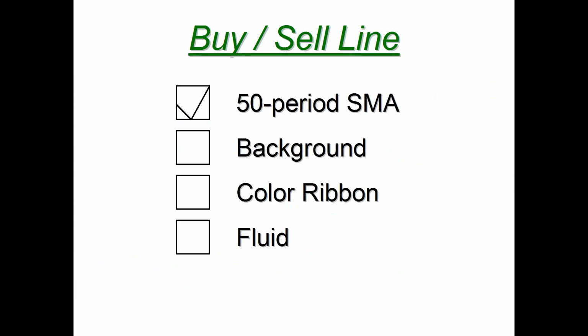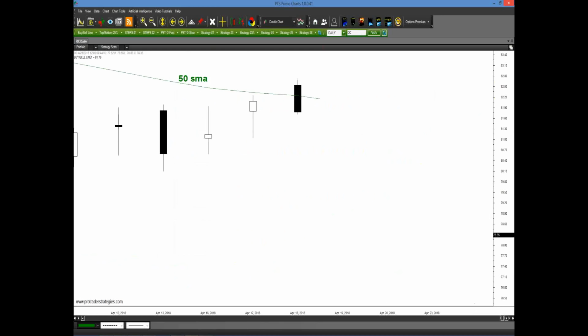You click on the buy sell line, click on 50-period moving average, and actually we're below the 50. Even though we opened above, we still closed below. So what's the market telling us? It's telling us the overall trend is down. So there is a lot to see here. By the fact that we don't want to buy anything, we don't care what the earnings estimates are going to be. The market is saying the overall trend is down. We're not a buyer at all until we have consecutive closes above the 50.